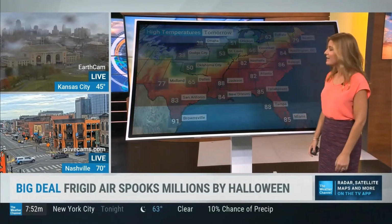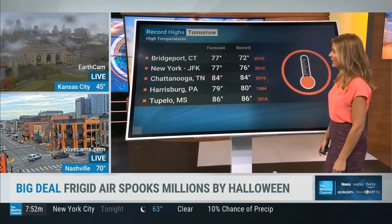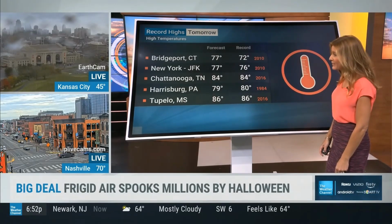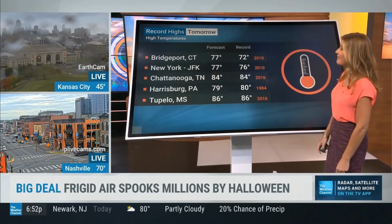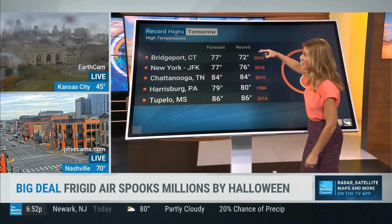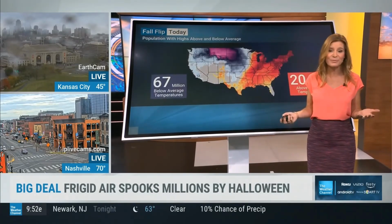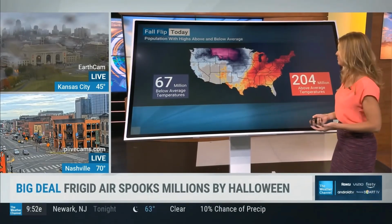Will it be too hot for all the football games? Maybe not too hot for the fans, but it certainly could be for the players running out there with this kind of heat. We've got temperatures heading up to the upper 70s in Bridgeport, Connecticut, and in New York City at JFK Airport. That would be breaking a record. It would be smashing a record in Bridgeport at 77. And in Harrisburg, Pennsylvania, we're going to come within a degree of breaking a record.